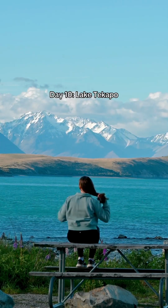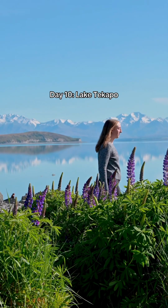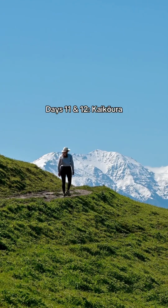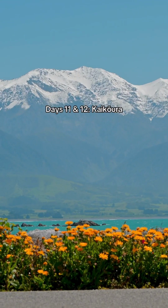On day 10, you're heading to Lake Tekapo for some of the most incredible lake and mountain views in all of New Zealand. For days 11 and 12, you're going to head up to Kaikoura. Now, it is about a 5-hour drive from Lake Tekapo, but it's one of those places that is well worth going out of your way to go to.